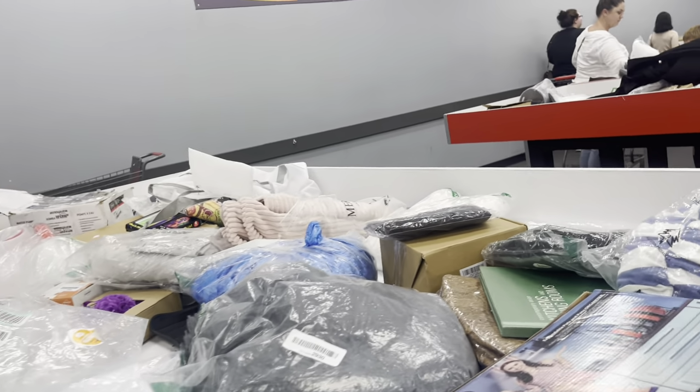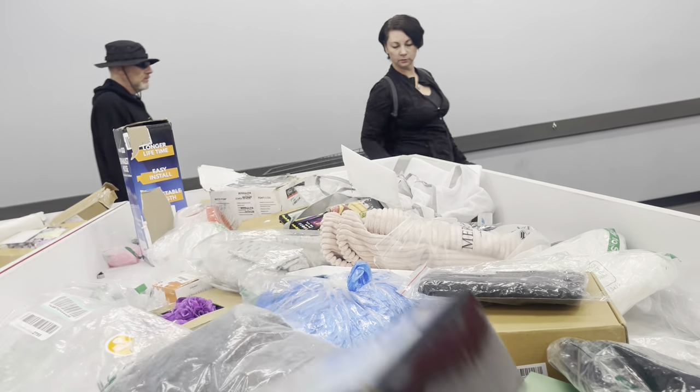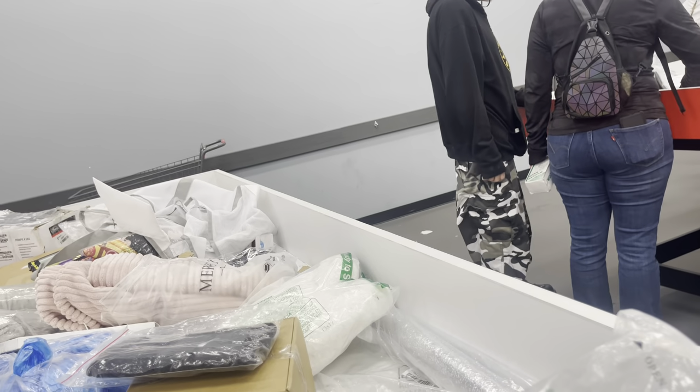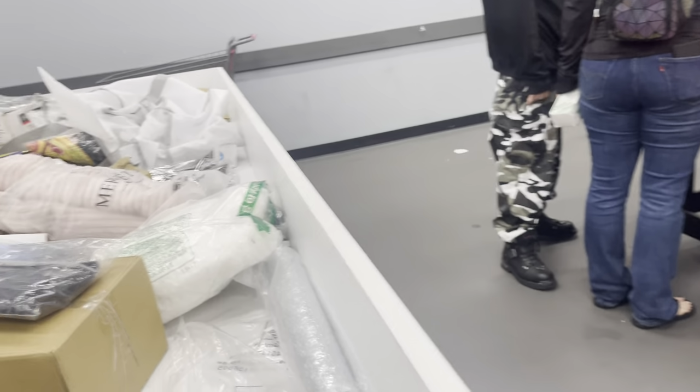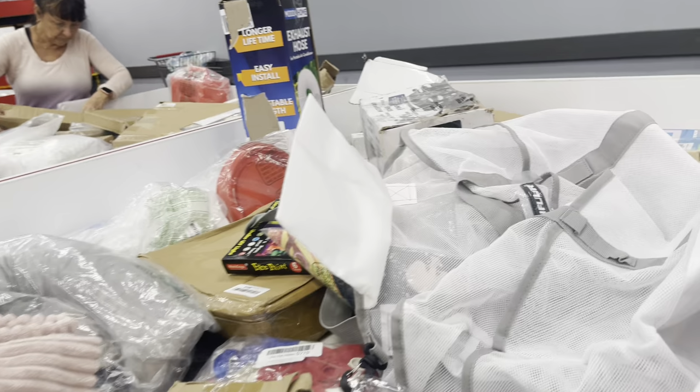So many things, but you have no clue what it is. You can open the boxes, they said, but you have to do it at their counter.